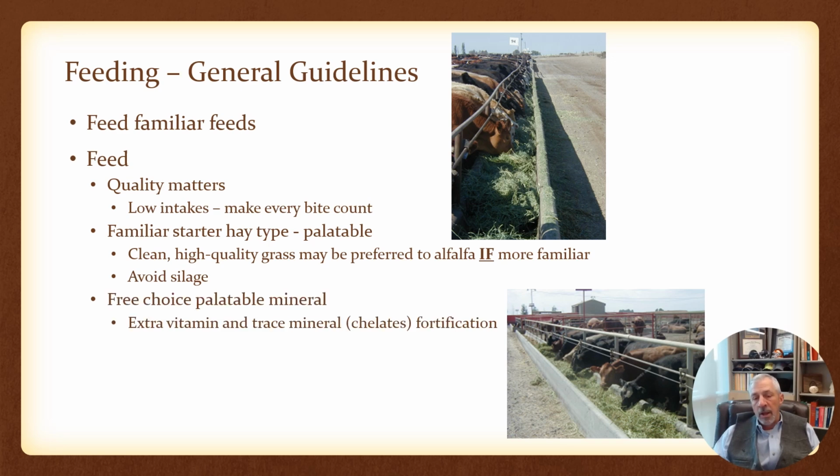I like to feed a free choice palatable mineral in the pen. This would be a loose mineral. There are several companies that make kind of a high stress mineral, whatever it might be. You can make it available to those calves for the first, say, 3 weeks.